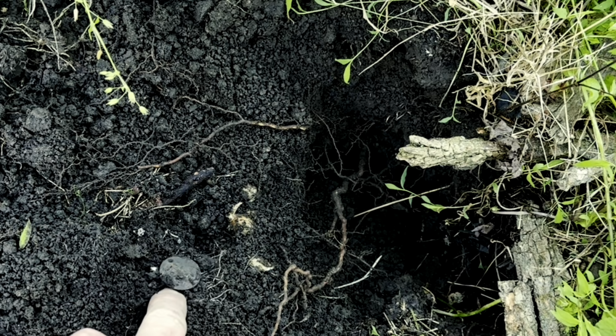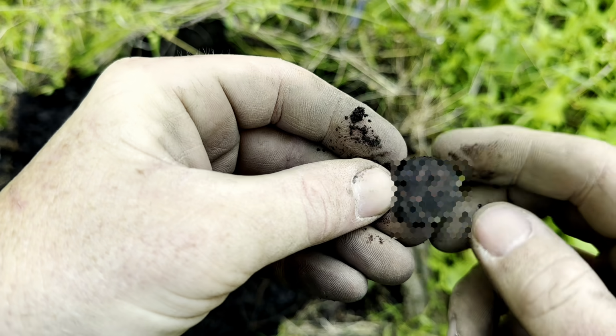As you can see it right there. It's the shape of a coin, but what is this thing? I think it's silver.